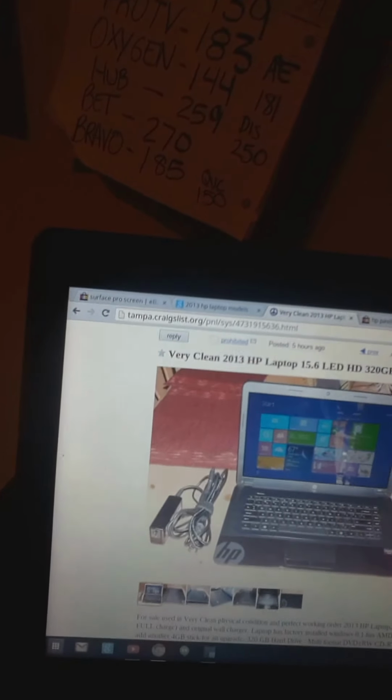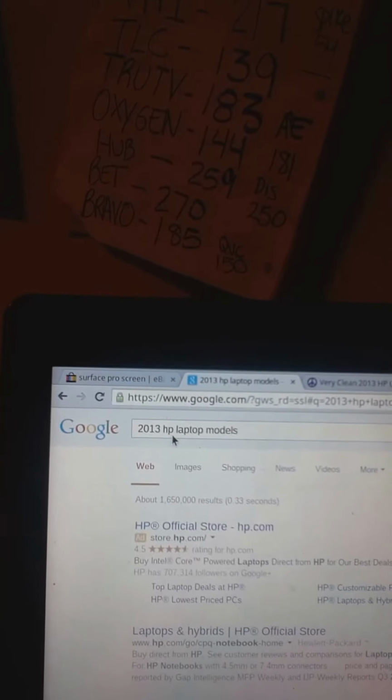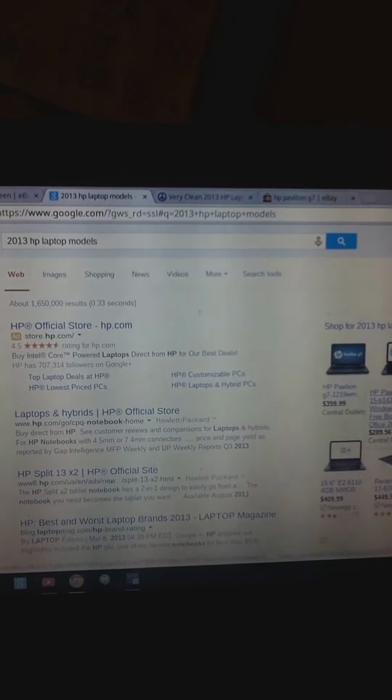So what you can do is, like this ad says, very clean 2013 HP laptop. Being that that's pretty generic and you need more detailed information, you can look it up yourself. Go to Google, and I hope you guys can see this. Sorry if you can't. Go to Google and type in 2013 HP laptop models. And then a few things will come up, like here. HP Pavilion G7, HP Pavilion, HP G60.